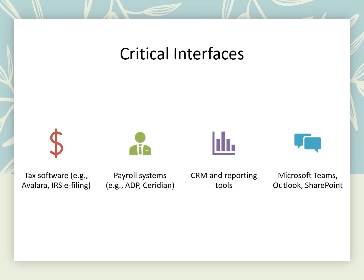In this slide, I highlight the essential software interfaces that must connect with the ERP system. I point out that successful integration with tax platforms, payroll systems, CRM tools, and Microsoft collaboration apps is critical for maintaining workflow continuity and maximizing system value across departments.